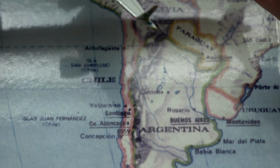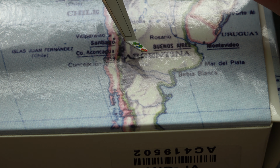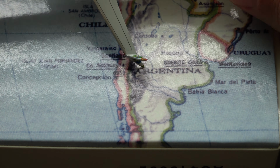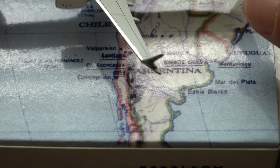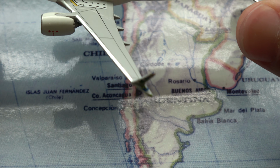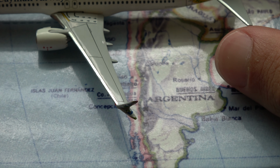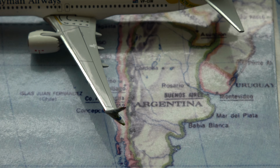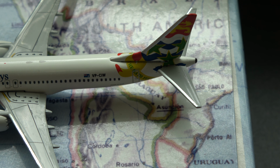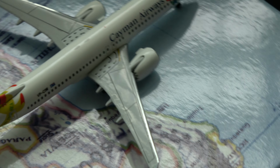Then I've got to note the splits. It's kind of hard to see, but there we go. Considering the splits are so small, I'm really shocked that they got that detail just about spot on. Obviously it's a little hard on the inner ones, but still, it's beautiful. I can't complain considering this is all I've got for a 1/400 scale Cayman Airways model. Then we have the tail, which is really, really nice. Wow. It's got our coat of arms on it.